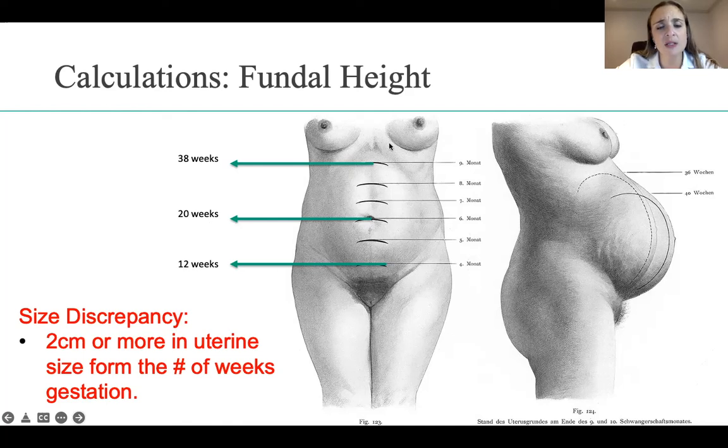The reason it's important is that if somebody shows up and they're, say, 30 weeks pregnant, but the fundal height is only at 28 centimeters, then there's something wrong. Or actually, that's not a good example, because it's 2 centimeters or more in uterine size that matters. Let me give you another example. Mom is 30 weeks pregnant and the fundal height is at 18 centimeters. Clearly there's a discrepancy there, right? It doesn't match. Way more than 2 centimeters. So that's growth retardation, and you need to refer this individual immediately, because the baby's not growing.